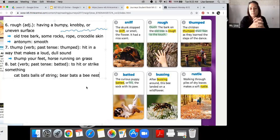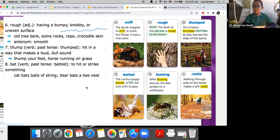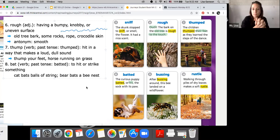Okay. In what sport do the players bat? Baseball. And in baseball, they bat using a baseball bat. They bat using a bat, or cricket. Yep. So we could say baseball or cricket players bat. All right. Good job.